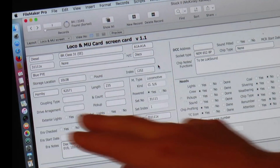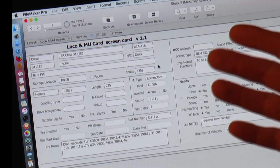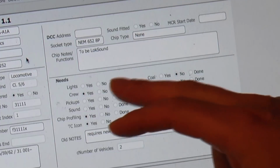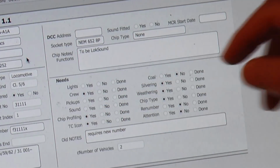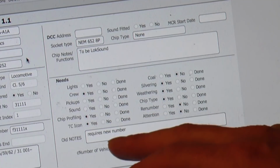The first one I'm going to talk about is a locomotive. This one here is a Hornby Class 31 in BR blue with a TOPS number on it. And you can see over here all the work that we've defined that we've got to do. Do we have to add lights? Do we have to add crew? Do we have to do pickups? Has the chip been profiled or not yet?